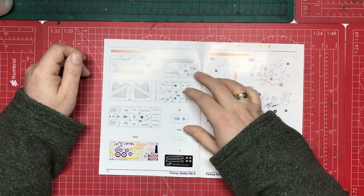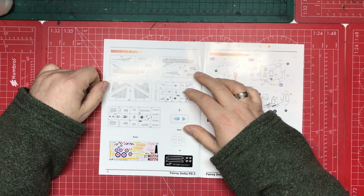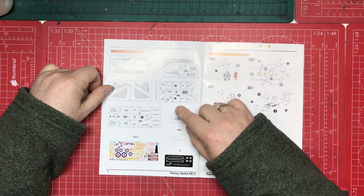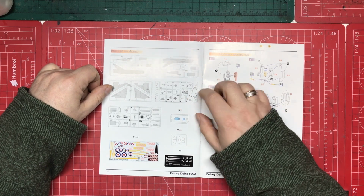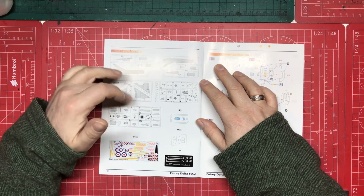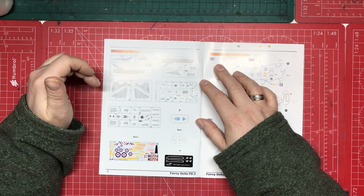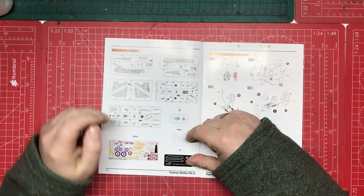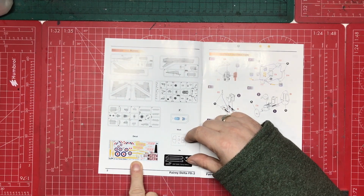So we've got a sprue map here. The sprue numbers are on there, but they are so small they're barely legible. But we've got 1, 2, 3, 4, 5 plastic sprues, a clear sprue, masking set, photo etch, and quite a few decals.